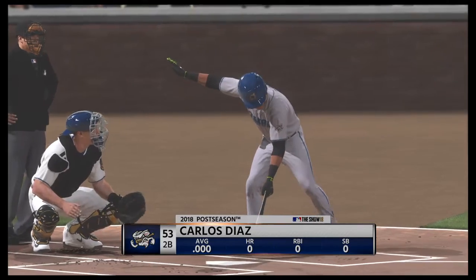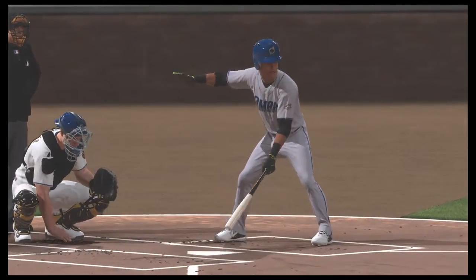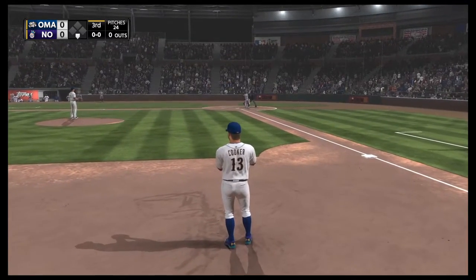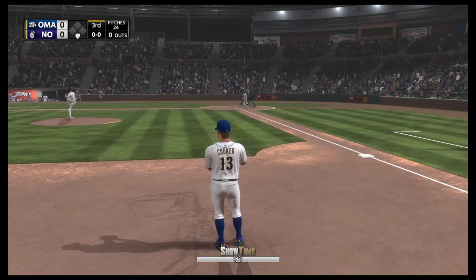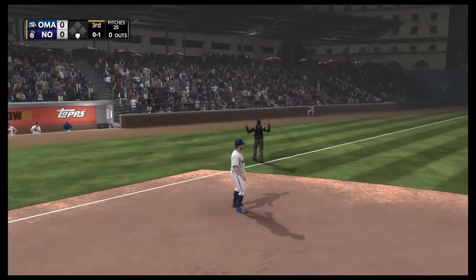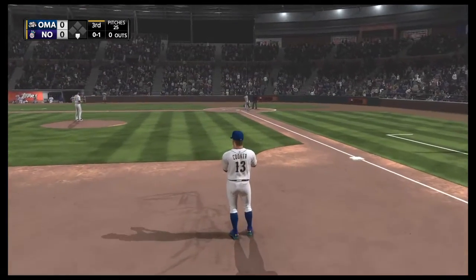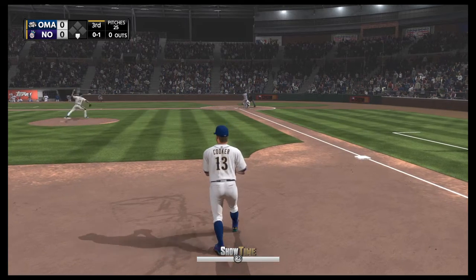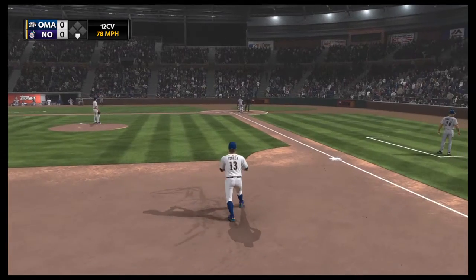Coming to the plate now, Carlos Diaz. He'll step in to lead it off in the top of the 3rd. Carlos Diaz. He's ready. Here's the first offering. Now a ball hit pretty well to the left, but this is going to wind up in the seats foul. Into the windup. Here comes the 0-1. Missed with a breaking ball.